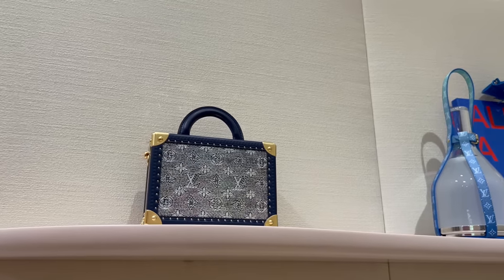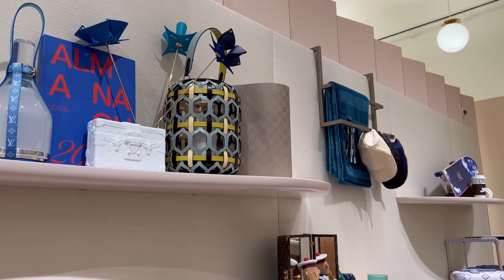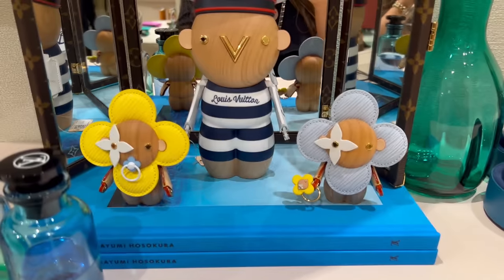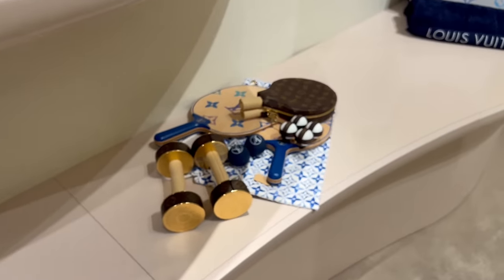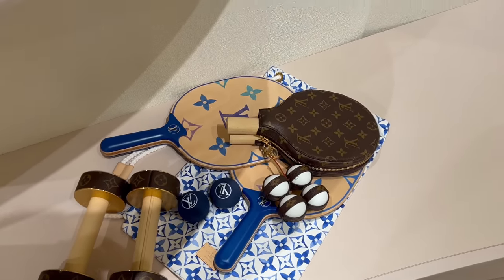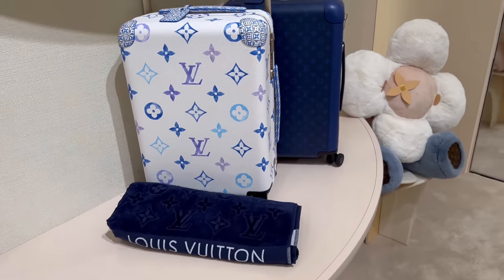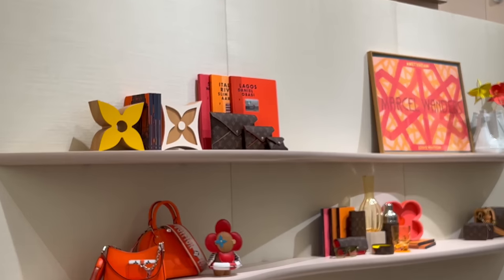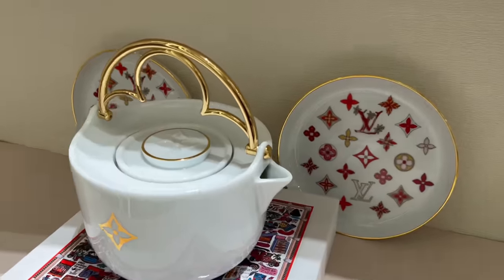This bag, I love it as a home decor. Wow, so many goodies here. Oh, this pop-up is so much fun. I wish my shelves at home looked like this. And look at this teapot. How fancy.